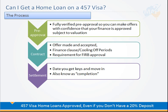Moving on to the process, very briefly on the process, the key step where all the work is done really, and where all the work should be done, is at the pre-approval stage. Everyone, in my opinion, regardless of deposit or situation, everyone should get a fully verified pre-approval. For fully verified pre-approval, all the information is provided to the lender and bank up front, and obviously to us and in turn to the bank. The bank, and if required, the lender's mortgage insurer will sign off on that up front.